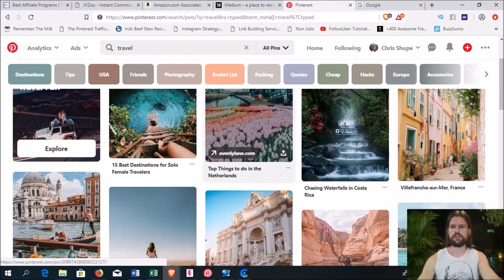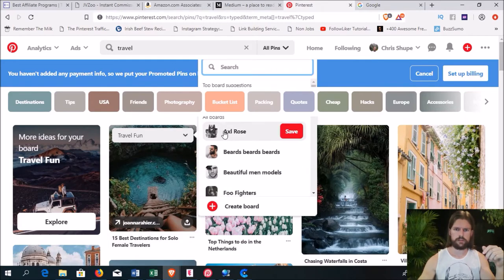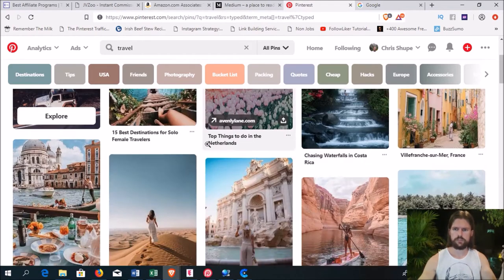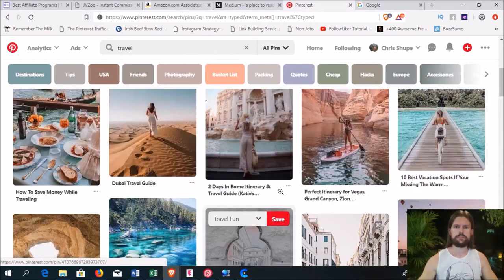And then here you go, all these wonderful travel pictures, and I can just hit this save. I can select Travel Fun and then hit save, and then it'll save it to my board. And I can just save a bunch of them, right? So in like 5 minutes, I can have a nice full board already.